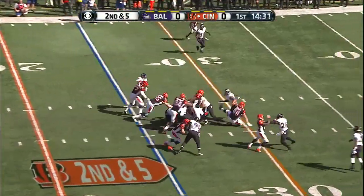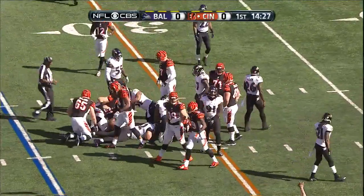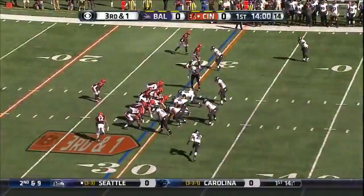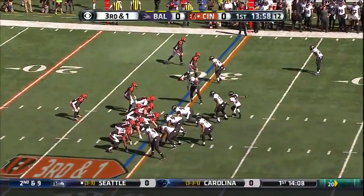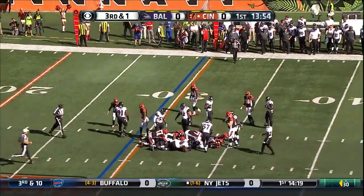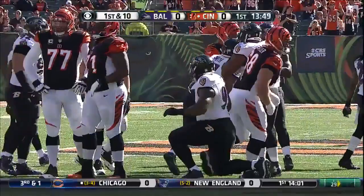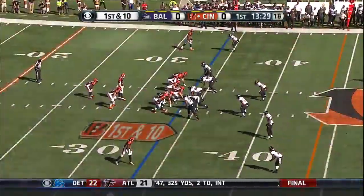Once again, Bernard. And Bernard close to a first down and a very manageable 3rd and short. On 3rd and short, Dalton going to keep it and get the first down. And that's already quite a departure from a week ago in Indianapolis. A 0-0 loss against the Colts last week.